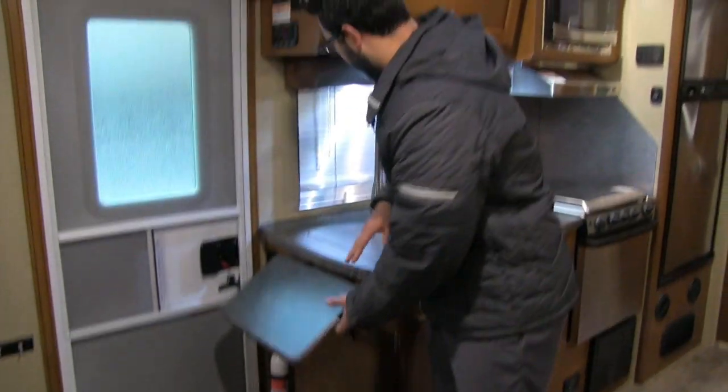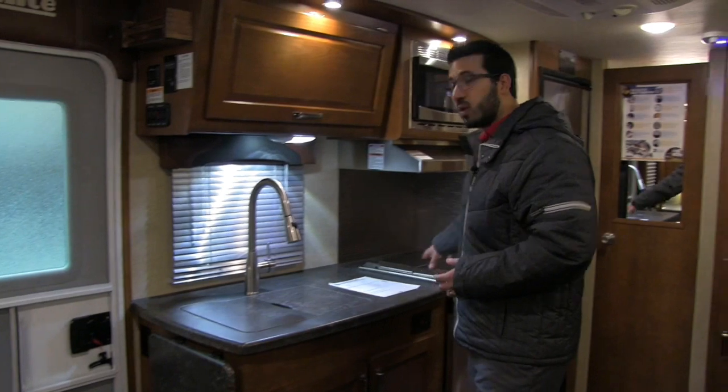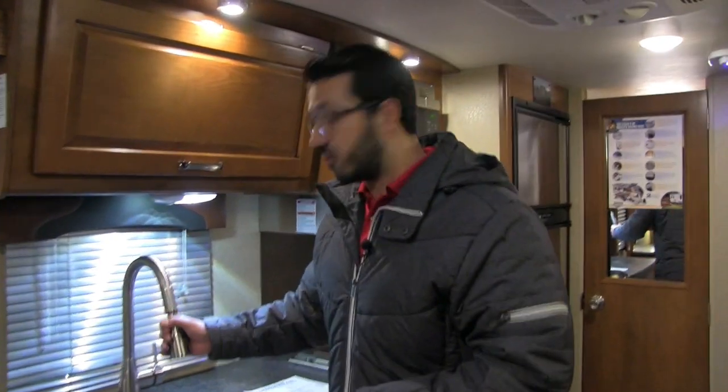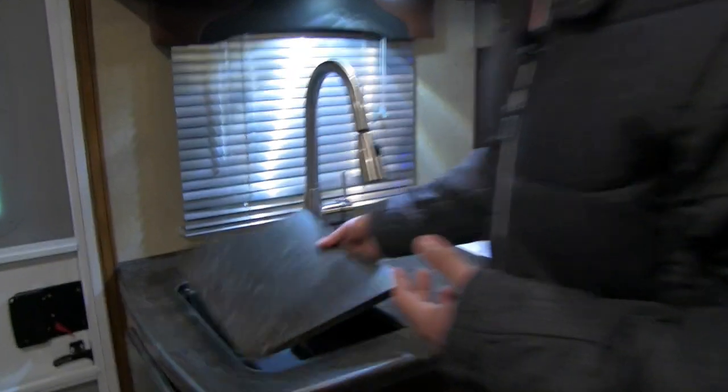Countertop extension. It does have good countertop space because they give you sink top covers as well as a cooktop cover, but they just added a little more by giving you that pop-up extension. High-rise pull-out faucet here, very residential. It makes it great for washing and rinsing dishes.